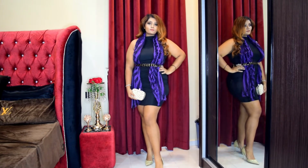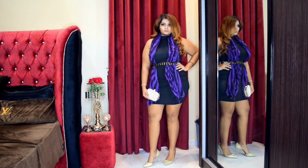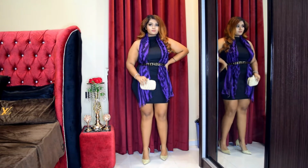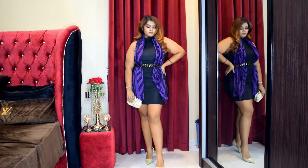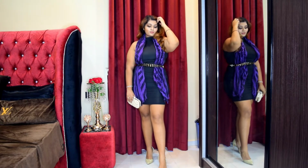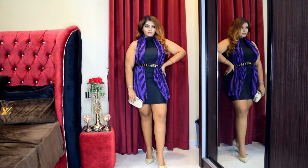And here is an unusual way to style your bodycon dress. You can use any statement piece scarf to enhance your bodycon. I used this ruffle purple scarf. I've just worn it around the neck and I accentuated the waist with a black and gold belt. To create a night out or party vibe, I added a pearl clutch and finished the look with gold heels. These things totally elevate the look into a perfect night out outfit with just simple elements.